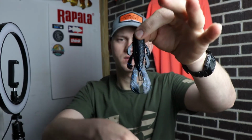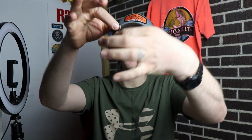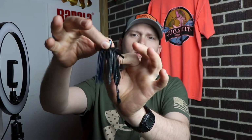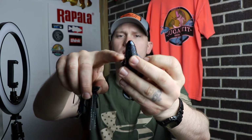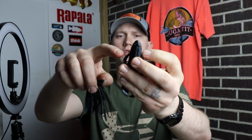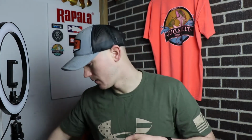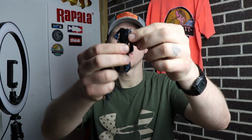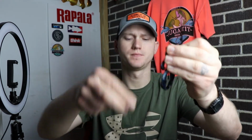Here's another. This is a Googan Baits Bandito bug. I normally don't thread the whole thing on there because it would make it really long. So I normally bite it off right above those two arms there on the sides, and I'll rip off the top two pinchers.